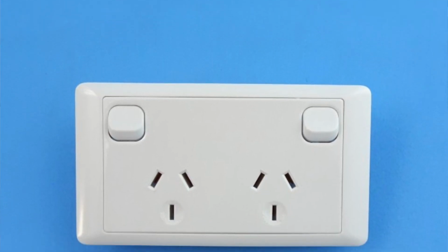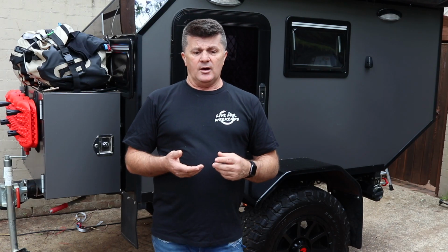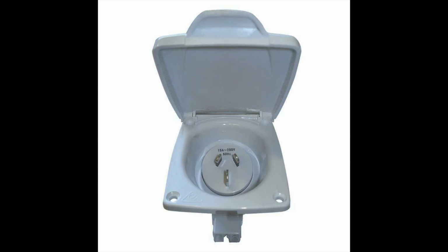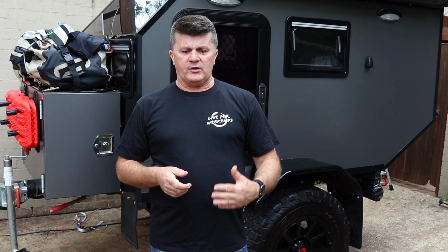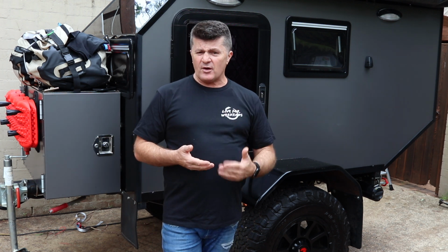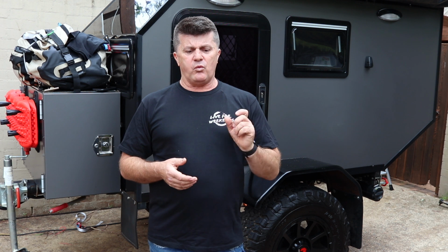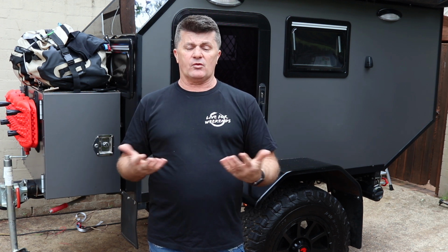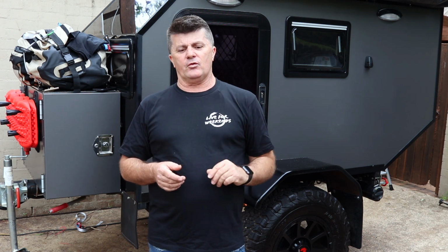The power points, I've got two doubles, they were $70. This is a three-way adapter for the cables, that was $10. The 15 amp 240 volt input, where you put your 240 volt into the side of the camper, that was $20. There's a mounting block for one of the double power points, that was $10. And there's one CMS 1 in, 2 cables out adapter, and that was $6.30. So not all that expensive. The major cost has been the air conditioner.